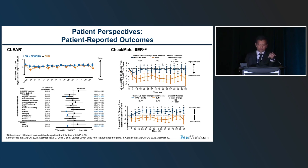Nonetheless, using the metrics that we do have, my interpretation of the data we've seen, for instance from the CLEAR trial so far, mirrors what I've seen in clinical practice. You might derive clinical benefit from the regimen, but in terms of quality of life, not necessarily very different from sunitinib. That was my general takeaway. I'd be curious to know what my colleagues think.